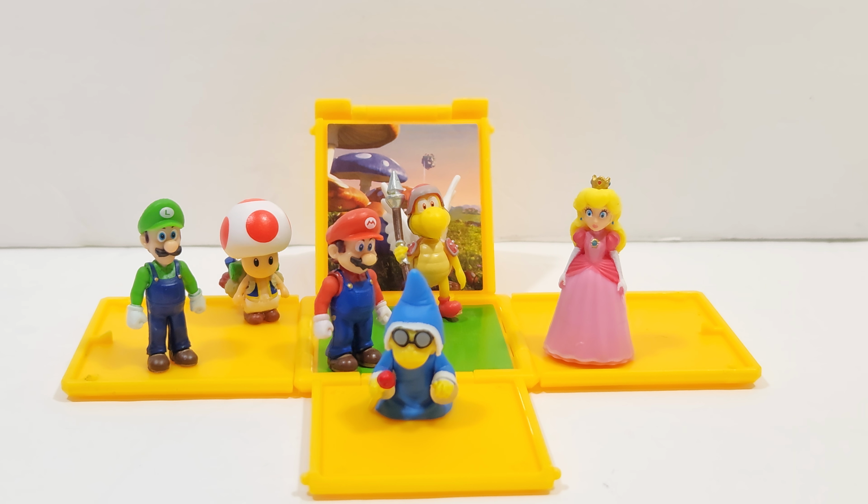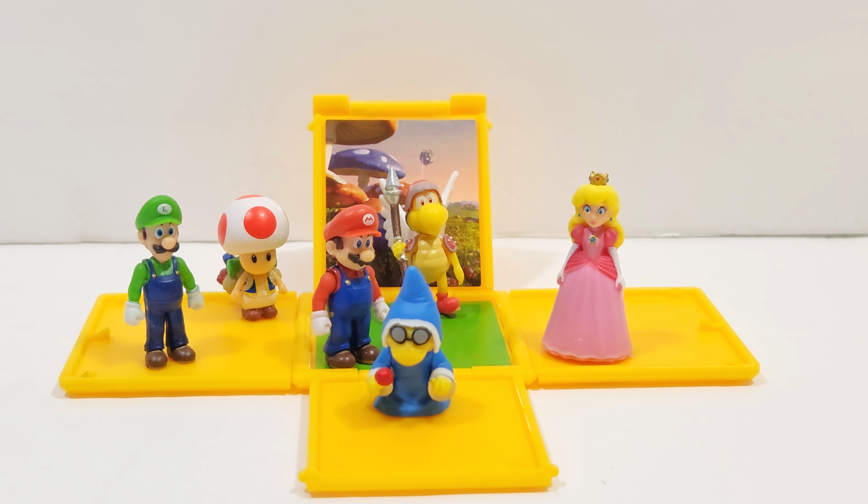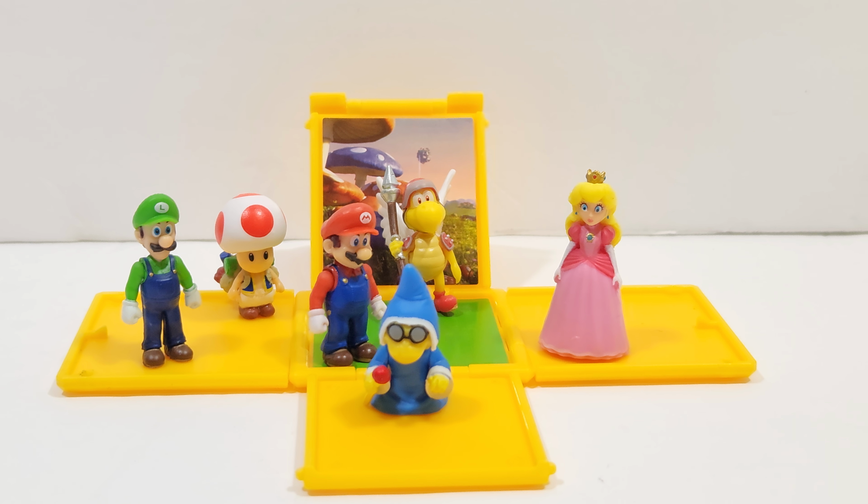Yeah, I think that they do well, and I wish there was a little bit more articulation, but I'm just getting picky now. For what they are, they're really cool. And yeah, I can't wait to buy more.